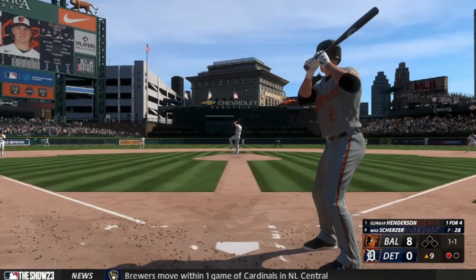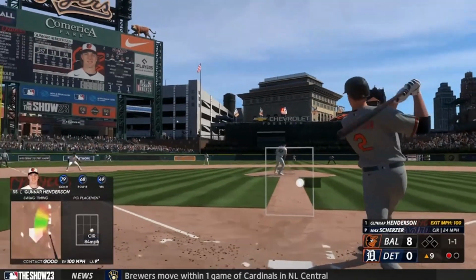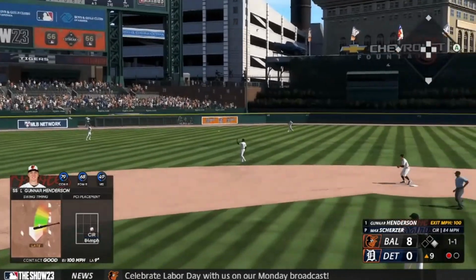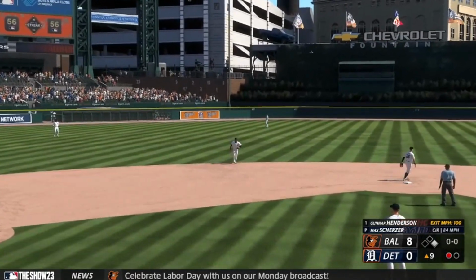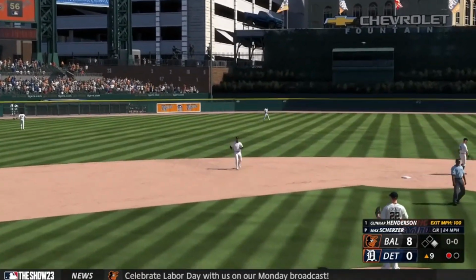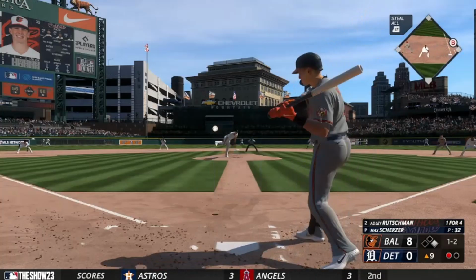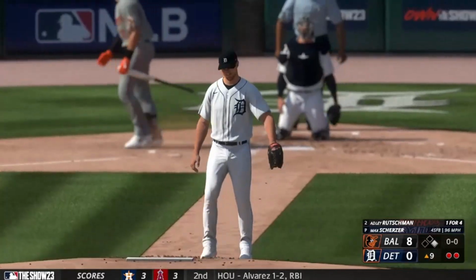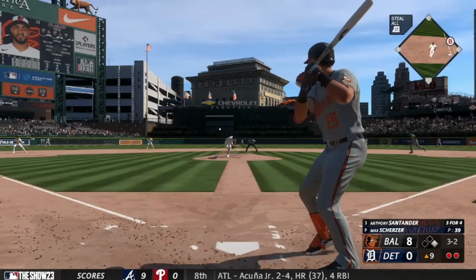Now Gunnar Henderson up. Henderson, who's 1 for 4, sends that one to left. That gets down, and there you go. Henderson has his second hit of the game. It is a 2 for 5 effort for the young shortstop Gunnar Henderson. Adley Rutschman, 1 for 5, with a punch out here in this 9th inning now. Not a good look for him.